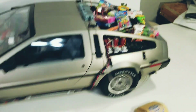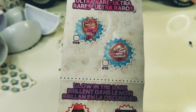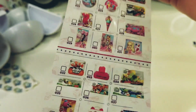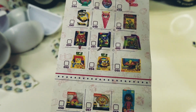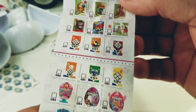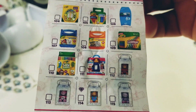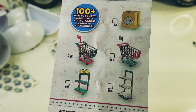There we go, the DeLorean sleigh bringing toys. I don't think we got anything rare. You get the SpongeBob there. It looks like there's a lot more on this one than the first series. There's accessories, bags.